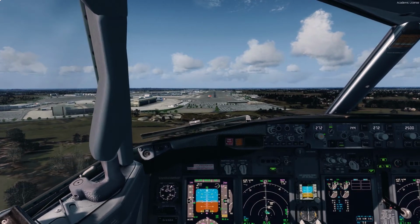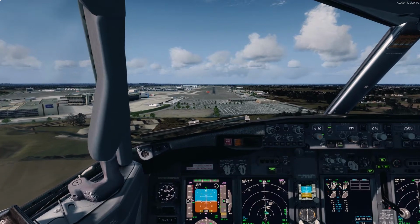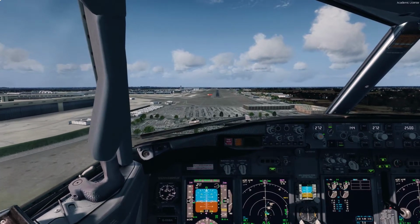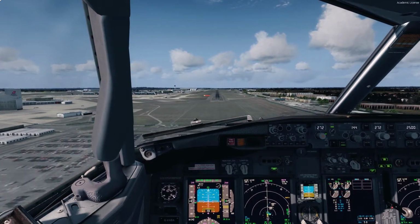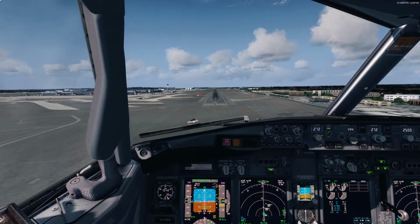400 feet. A little bit low now. Not too worried about it. Continuing. Yeah, not too worried about the PAPIs at this point.